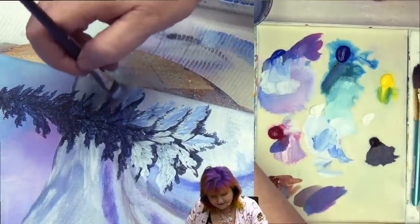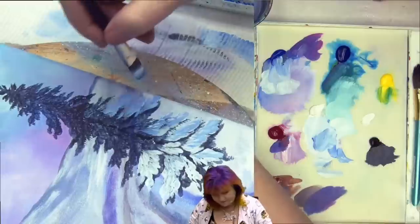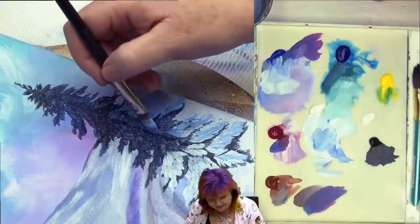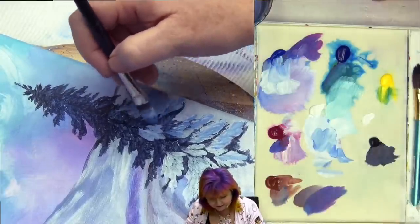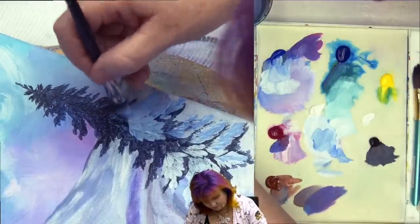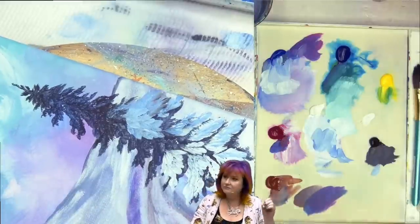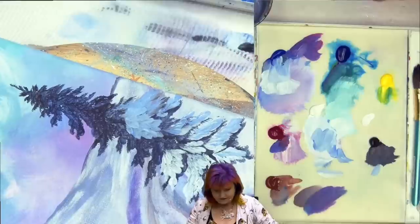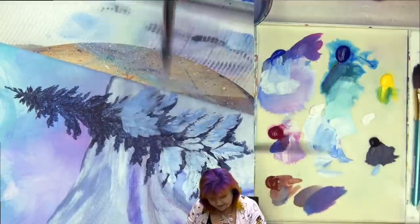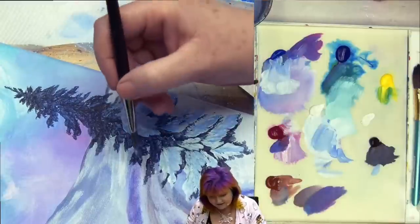Let's talk about this little heavy laden branch. If I get too much up there, then I'm not really going to be able to see the downward branches, and the downward branches are what make it. I can always go back with a little bit of shadow if I feel like I lost it. And maybe pull some more blue into here so that it's a little more unified. That's the dance that we're doing: how light or dark does that first layer of snow need to be.